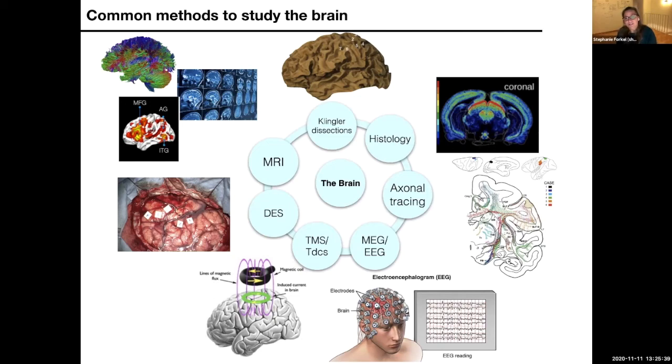Then we have methods that are less invasive, like MEG and EEG, where you place electrodes on the skull and you can record the signal from brain areas underneath. TMS, which I don't know if you guys ever tried it. We played around with it a little bit. So you place a coil on your skull and you basically just zap the brain. And if you get the right area, your fingers jump or your leg, or you induce some language errors like speech arrest and paraphasias.